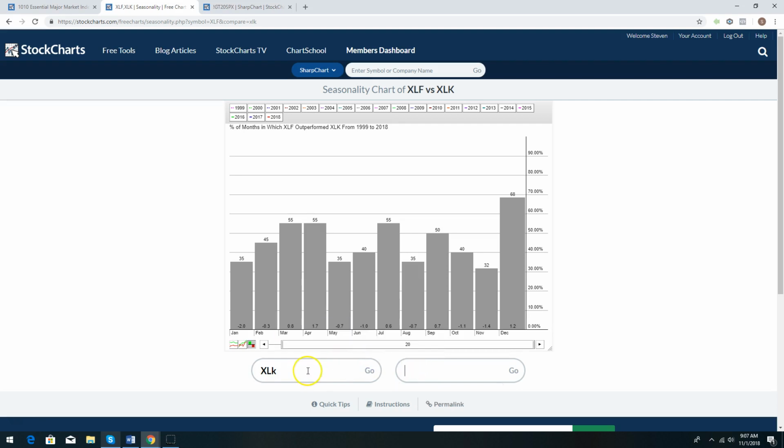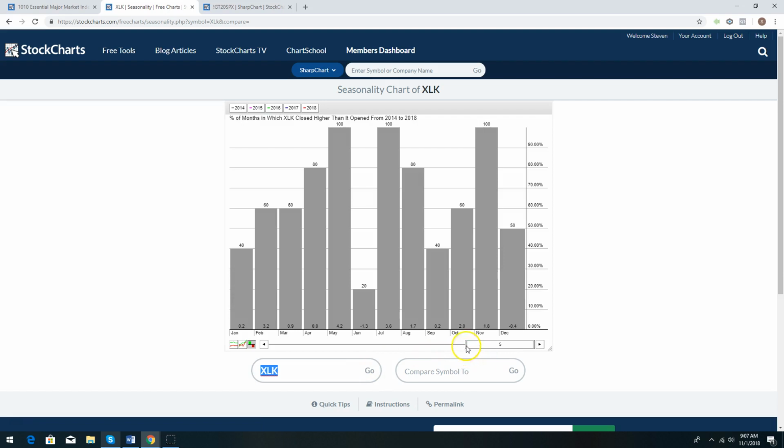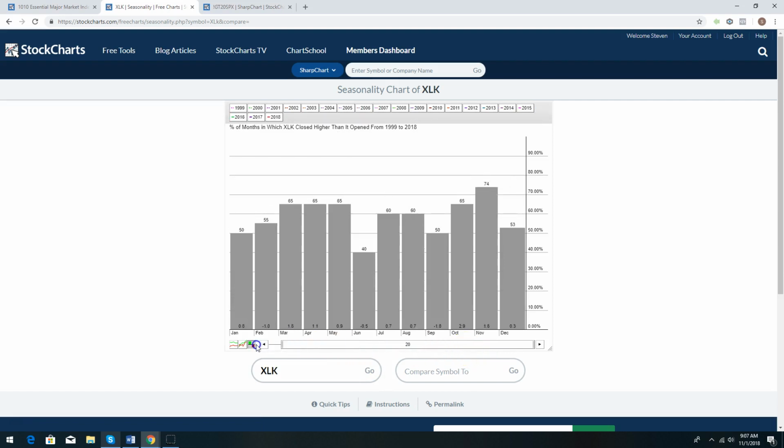Let's just look at XLK over here. Let's get rid of this comparison chart, because again, if we're heading into an aggressive time of year, we want to make sure we keep our focus on that. You can see right here that 74% of the time technology is higher. So we could get a bounce, we could get a rally, but November is the strongest month for technology.